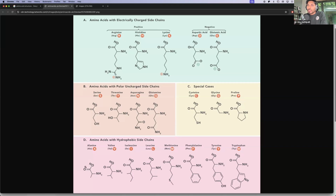Now, another amino acid is alanine. So you've got the carboxylic group, you've got the amino group, and then you've got the side chain. This is the side chain, this is a side chain, this is a side chain, etc., etc. So depending on what is here, it gives it certain properties. And this is how different products on the market actually have their effects on the body, on the cell.